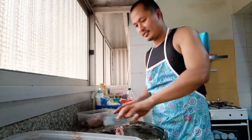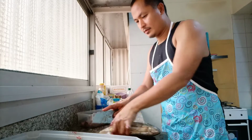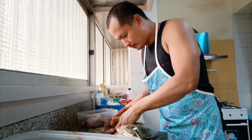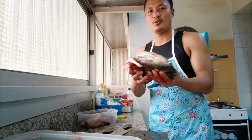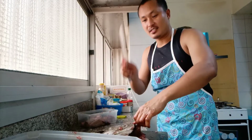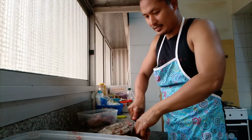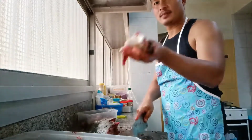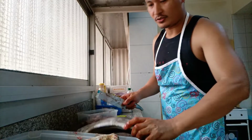Okay. Ulo. Lutuin natin itong ganito na lang. I can't cut it kasi this is not good. So, we just cook it like that. Okay. The big fish. Monster. It's a monster.